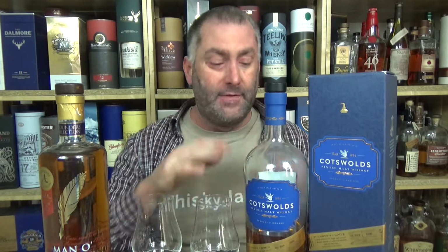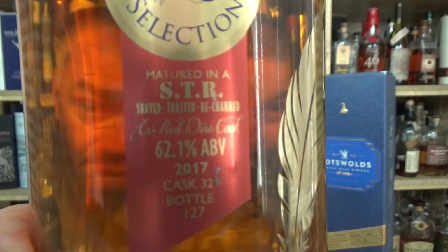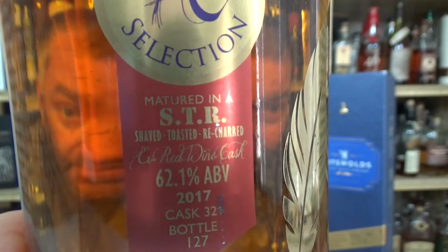I actually like this a lot. I love the STR character. I like the high strength, 60.9, 62.1. Wow. This at least has a little bit of a box. This just came without a box. All right, so I have bottle number 127. So we have the STR Cask, 62.1%. We have the Founders Selection. A nice little thing here. All right, so let's try it.